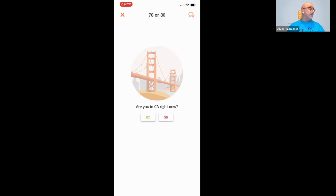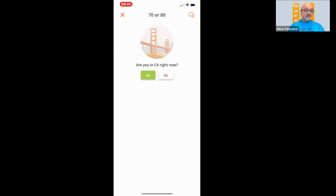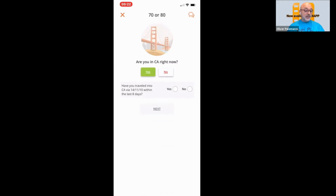And that would be yes. Have you traveled into California with the 14-11-10, meaning the interstate rule, within the last 8 days? That's an important question. Why? Because if they have traveled into California with the interstate rule in the last 8 days, they would have to remain for 8 days on a federal rule, and then the 70 hours in 8 days would only apply. So in this case, we're going to say no.